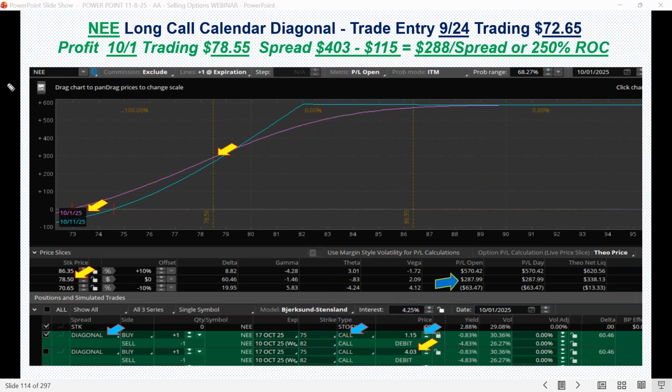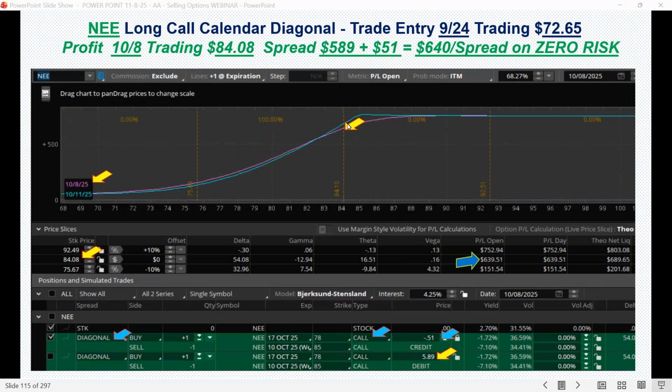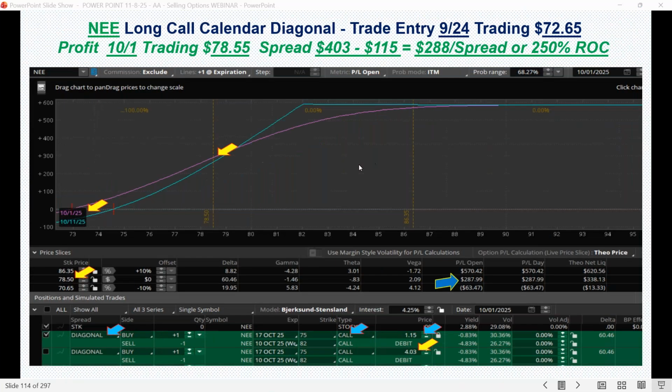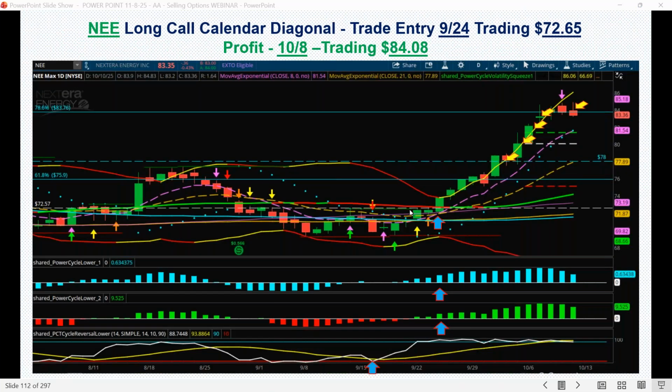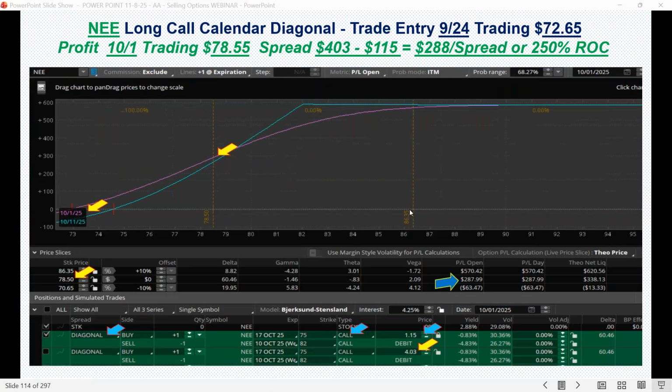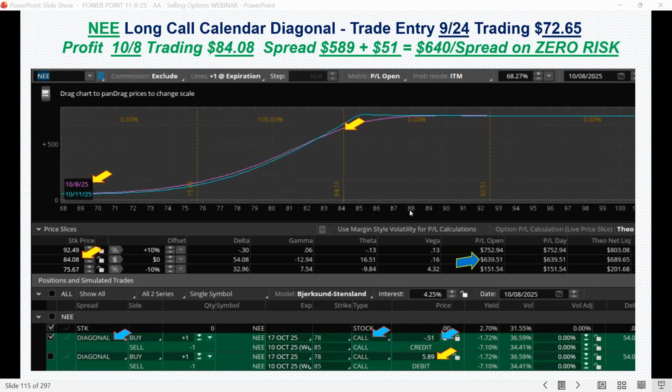Now I'm sending you these adjustments, so you know what to do. And then here it was on the 8th. Now it was trading up, and we adjusted this to a credit. So now it's trading up to $640 of spread on zero risk. So, when I'm sitting out, you're going to be getting these adjustments. I try to summarize it here, but there were so many different ones that we did. But this is what you'll be receiving, and then you can come in and ask questions if you have any on how these things work, whatever, in the trade room or at the Q&As.